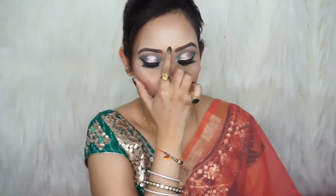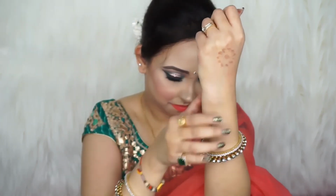So done with the makeup and finally finishing up with a small bindi, gajras in my hair, beautiful traditional karas, heavy jhumka earrings and this traditional gota work lehenga chunni.